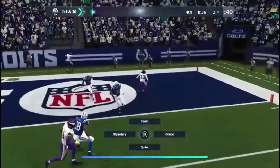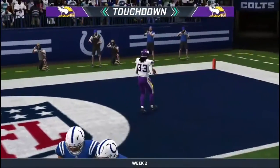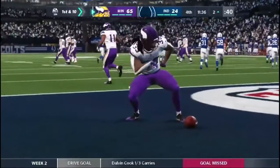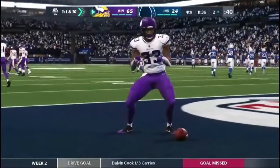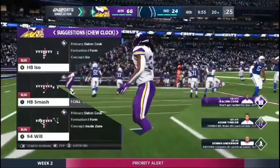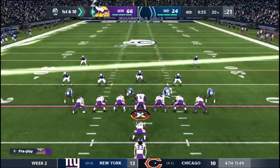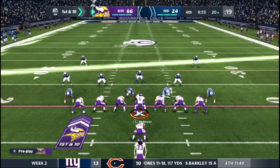And he will score. Touchdown, Vikings. A 16-yard touchdown. And this offense is running away with this one. So now this offense will take over, and they will have the football at their own 20-yard line.